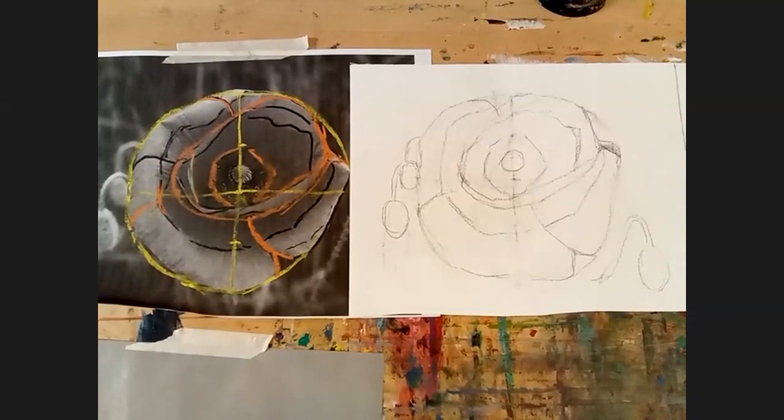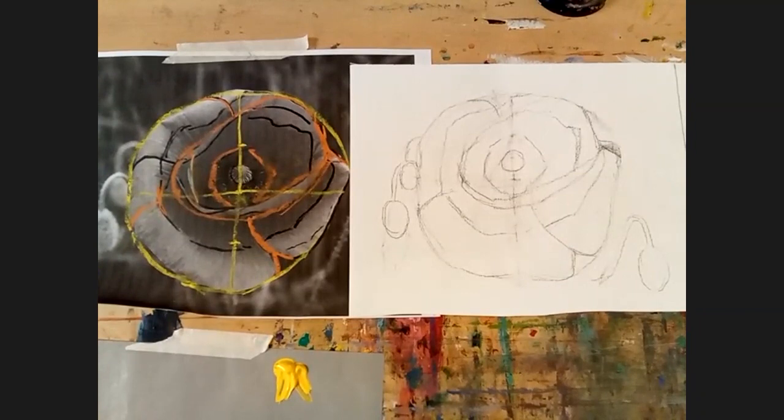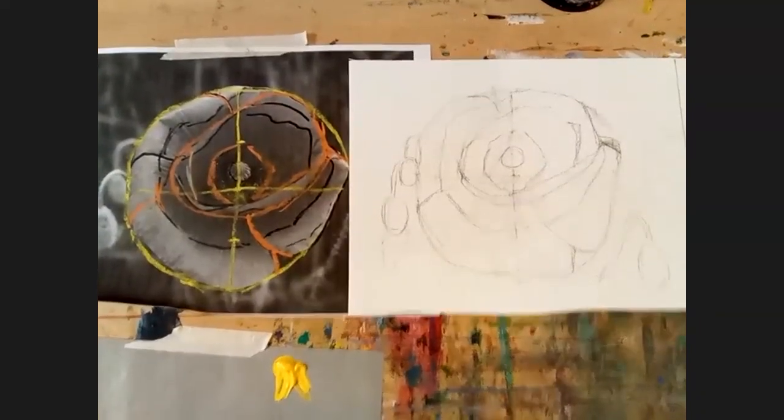So you could do this as burnt sienna. You could do this as a green. I am going to put a lot of yellow in my green. This is cadmium yellow. You can do whatever you want for your underpainting. I'm not even going to put any red in my green on this layer. I'm just going to make it as bright as possible.